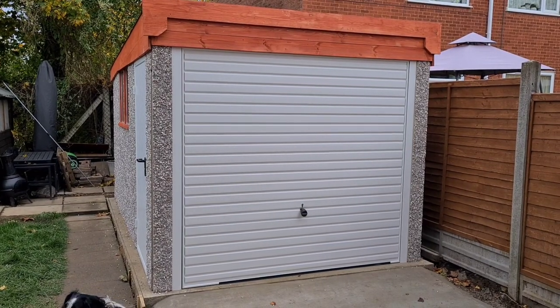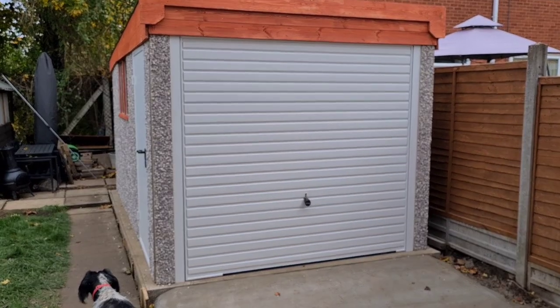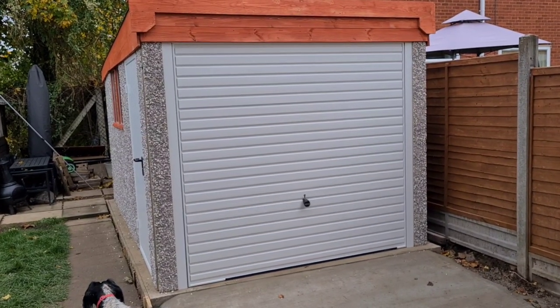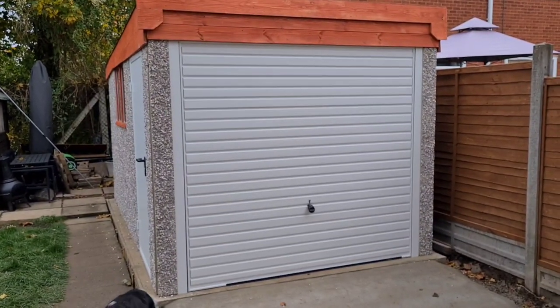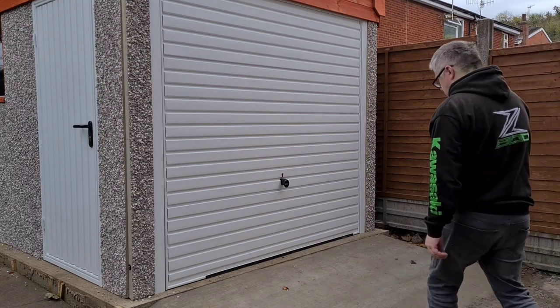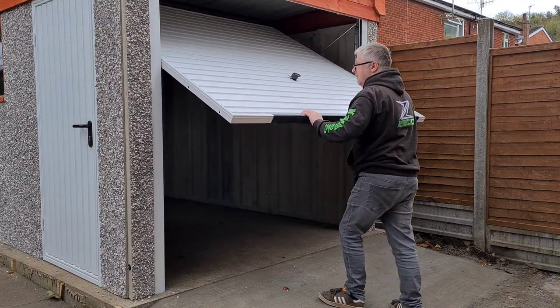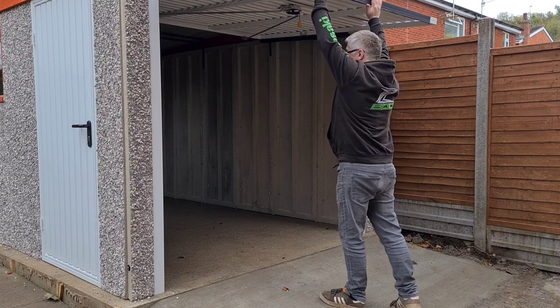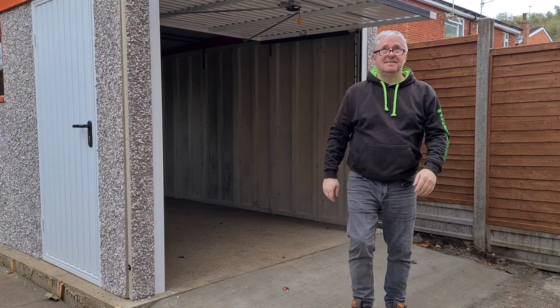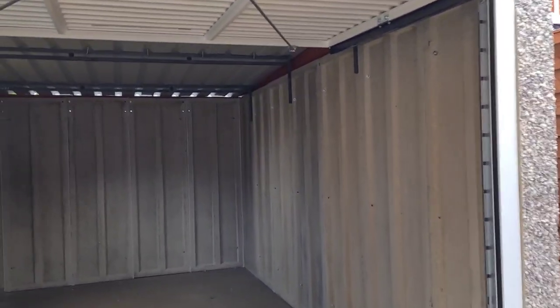Here it is then, folks. Nottingham two-wheel bikers HQ is built. Let's go now, look. Dog likes it. There you are. Plenty of room in here for bikes.